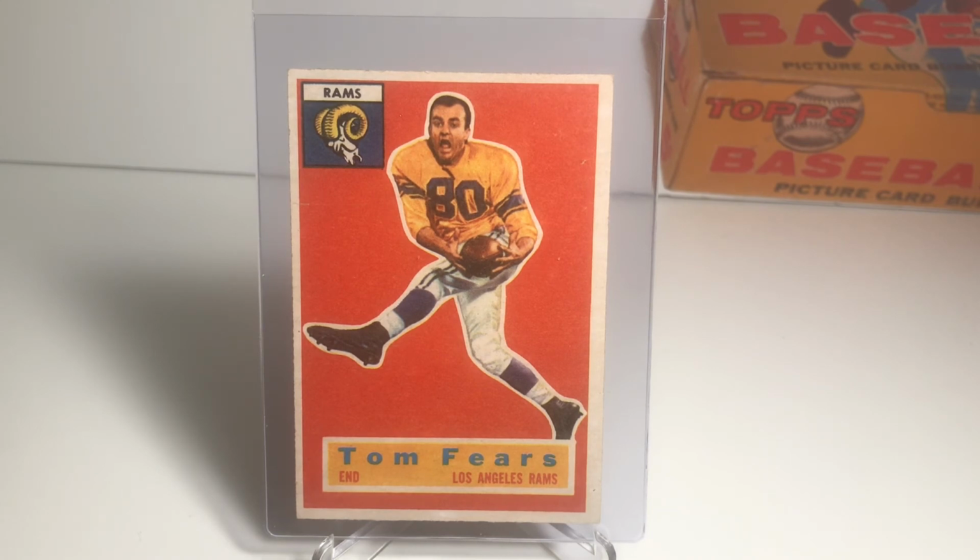His first 3 seasons in the NFL, he led the NFL in receptions, and in 1949 set the record for most receptions in a season. And then in 1950, he broke his own record by setting a record for receptions in a season, including one game where he had 18 receptions in one game.